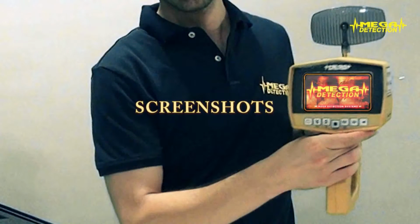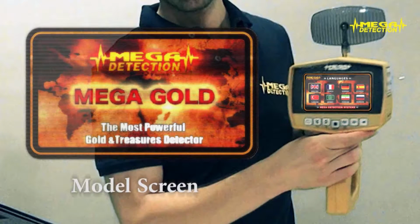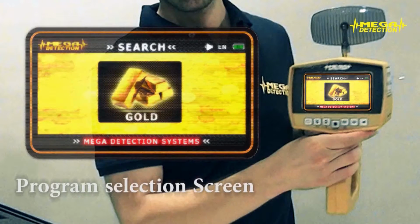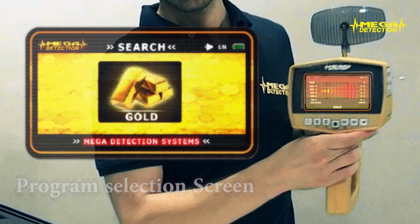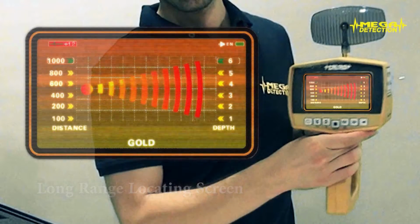Screenshots. Brand screen. Model screen. Language selection screen. Program selection screen. Program loading screen. Long-range locating screen.